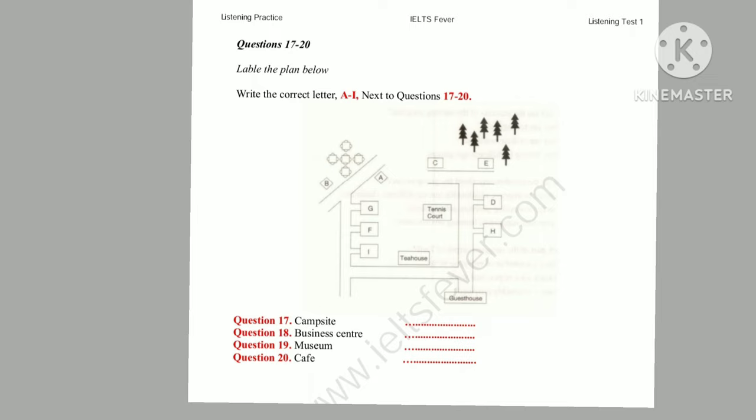Visitors can also go to the museum, which holds a vast collection that exhibits local history and a natural habitat. You start from the guest house, just turn left at the first junction, then walk past the tea house. Turn right, you'll see the museum after making the third right. Have you found it? Pretty easy, right?